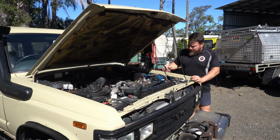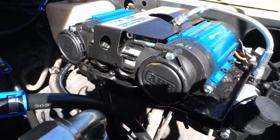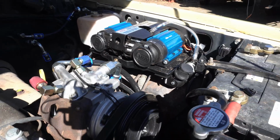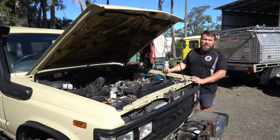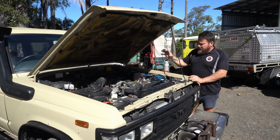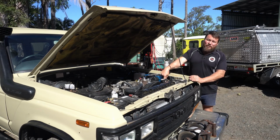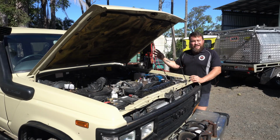You will see some shiny bits over here. We've got the twin ARB air compressor. Now that was a request by the customer, not just a single. I need the double because me 37 treps, they need all the oomph they can get to blow them back up after this thing's been four-wheel driving. So we've got the ARB compressor there, we've got the little manifold down here, and the output to do up his tyres, and the little solenoid for the rear locker.